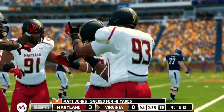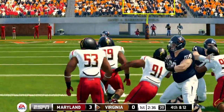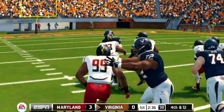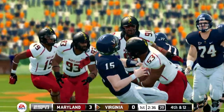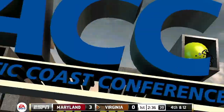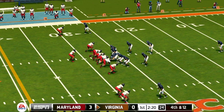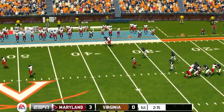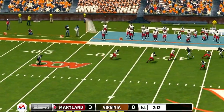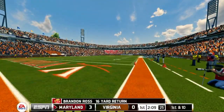They'll make the sack. Sometimes it's just a relentless pass rush that results in a sack. That's what happened there. So no luck on that drive as they go 3 and out. Ross will be the return man. And he makes it out to about the 47-yard line.